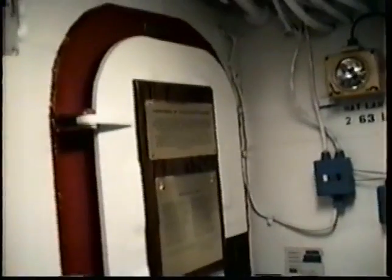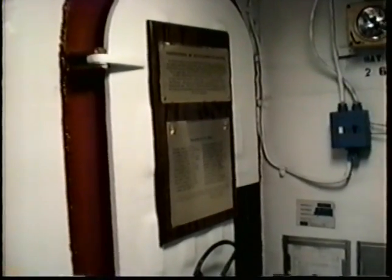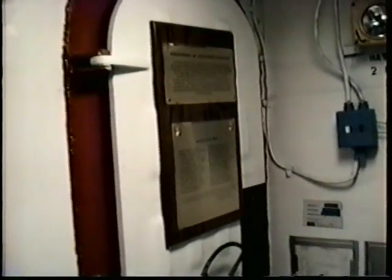Here we're looking at the hatchway leading down to the fire room, the boiler room, and on here is a memorial to the 26 men of the Alexander Hamilton, the sister ship, who were killed when she was hit by a torpedo.